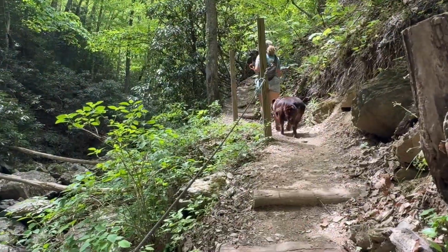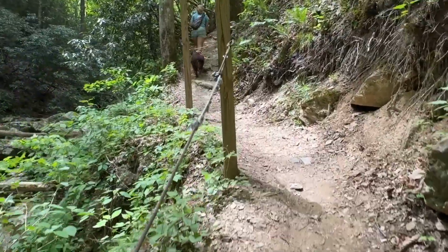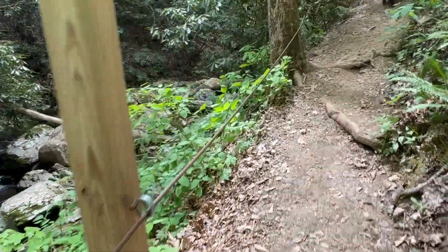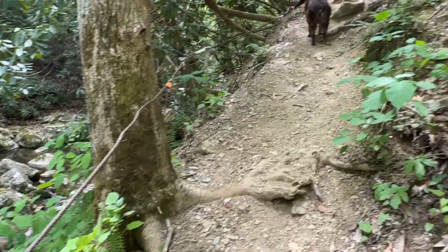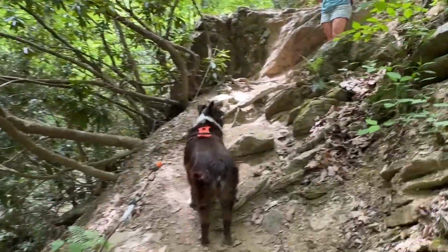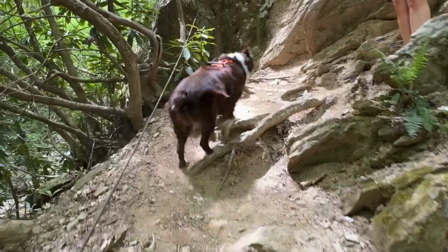Here is probably the one section that is going to be the toughest, I imagine. Well, the toughest we've come to so far. You got these little chains to hold on to. Chains, rope, whatever it's called. That's the part that we're going to be stuck at, ain't it? Yeah. All right, so sis, me and you are going to hang out right here while Mama goes and explores. Okay?